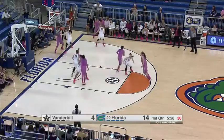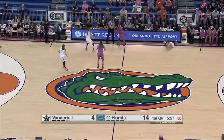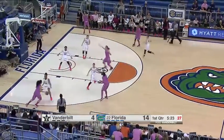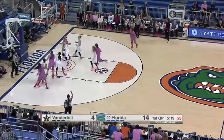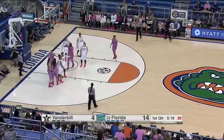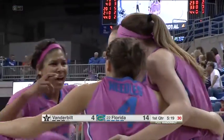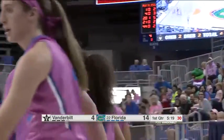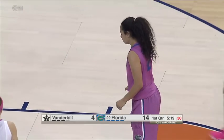Kristanaki triggers in. Oh, will Westbrook get it? Yes, she will. She'll track it down. I guess Holcomb wanted a backcourt violation. You're right. Kristanaki will draw the foul from Atia Long. For Long, that's her first. It'll put Kristanaki on the line, a 77% free throw shooter on the year.